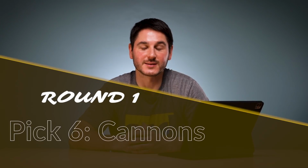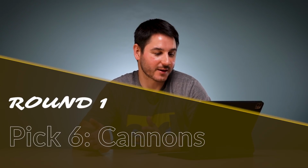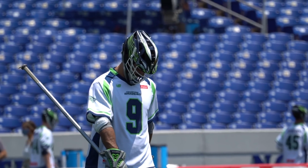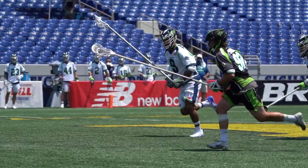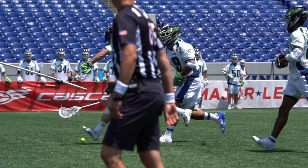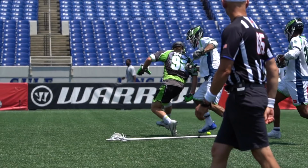Pick number 6 is going to be the Cannons again. I guess they traded for that. So they have pick number 1 and 6 in this draft. I'm going to go defense here, and I'm going to go with CJ Costabile. The entry draft list has him as an LSM. He can obviously play both, close or LSM. I saw him in the MLL. He can score. He would be a really great pickup for the Cannons. He's young and fast, can get up and down the field. I think that'd be a smart pickup for them.